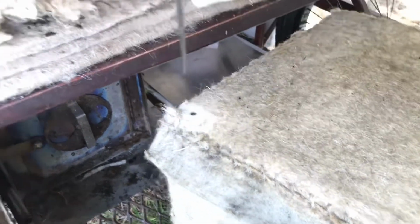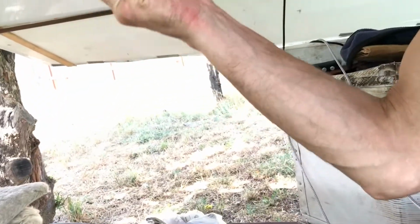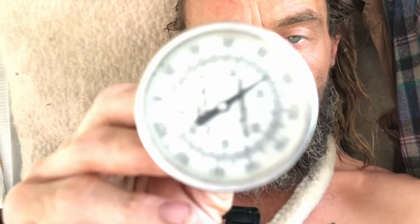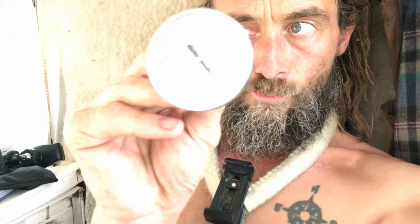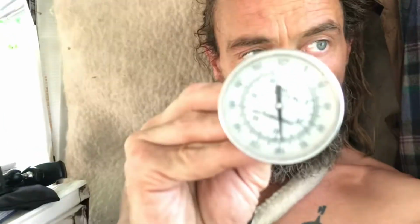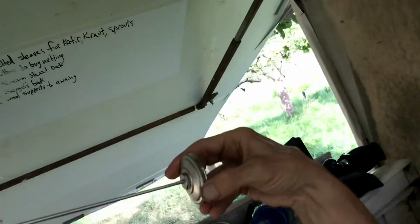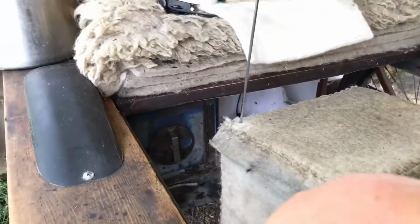is really cool. And I'm gonna take this out to put it in my mouth so you can see that this thermometer is accurate. So you can see it says 98 degrees. Yeah, that's at 98.9 degrees. That's what the human body is.